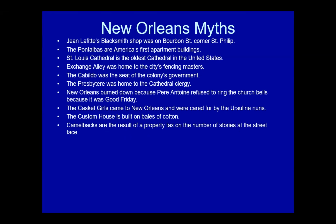Camelbacks are the result of a property tax on the number of stories at the street face. Only once in the city's history was there ever a tax on an architectural feature, and that was on the number of chimneys, as we will see in a little bit, and it was extremely short-lived. Closets were not used because they were taxed as an additional room. Once again, more moonlight and manure, as I call it. Closets were actually included in buildings such as the Gallier House and the Pontalba buildings.